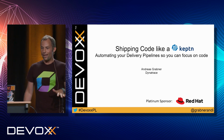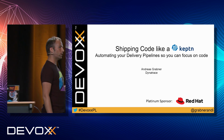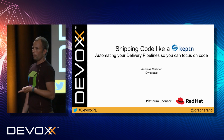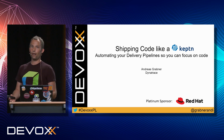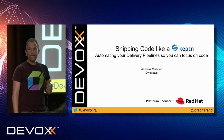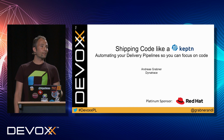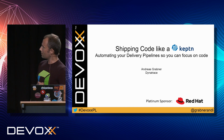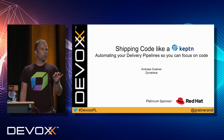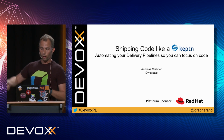All right. So today my talk is called Shipping Code Like a Captain. And I use the Keptn logo. So what is Keptn? Keptn is a new open source framework that we are building right now. With we mean the open source community, but right now it's heavily curated by some engineers at Dynatrace. So that's the company I also work for. The reason why we built it, I'll tell you in a second. What it does, I also tell you in a second. The idea is that we want to automate continuous delivery, but also make operations much easier, so we can all focus on code and pushing out new content.